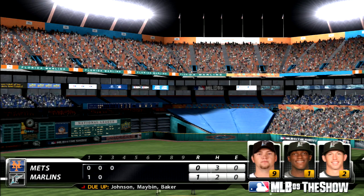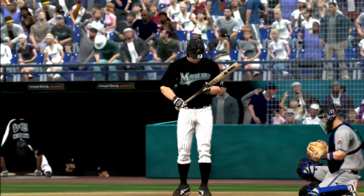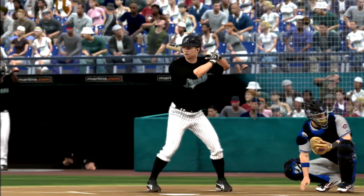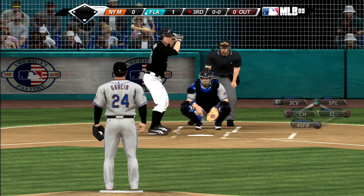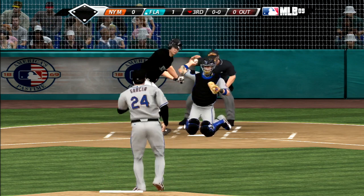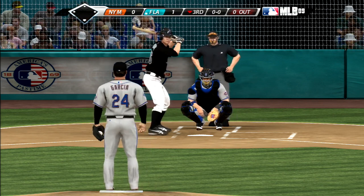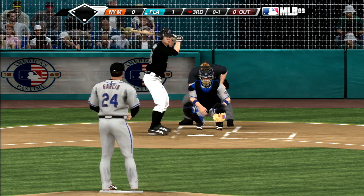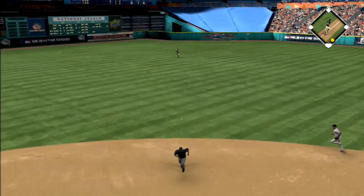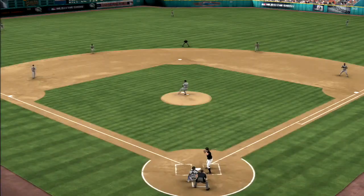The Marlins on top, 1-0. Josh Johnson makes his way to the plate to get us started here in the bottom of inning number 3. Garcia getting ahead with the fastball. It's strike 1. Swinging, a soft liner back up the middle, and that is through into center. A base hit, and the opposing pitcher gets aboard to kick off the inning.